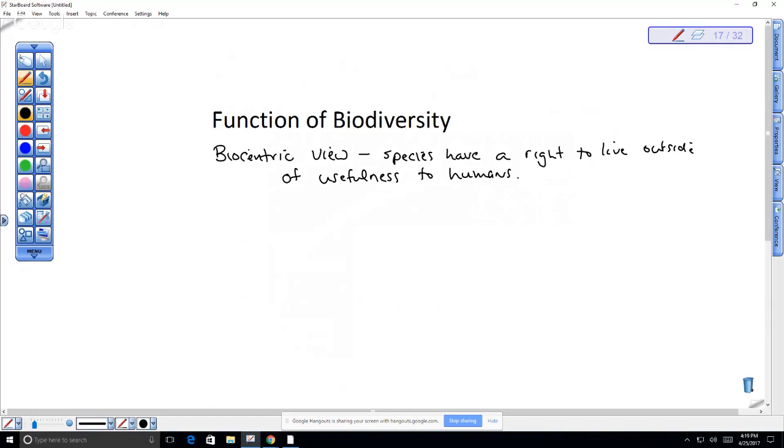But oftentimes that type of viewpoint isn't what tends to drive people to preserve. Sometimes it is, but we can also talk about an anthropocentric view. This is that species have a purpose, a value, as they relate to what they do for humans. So we can talk about the importance of biodiversity from that point of view as arguments for why we should conserve species in the first place.